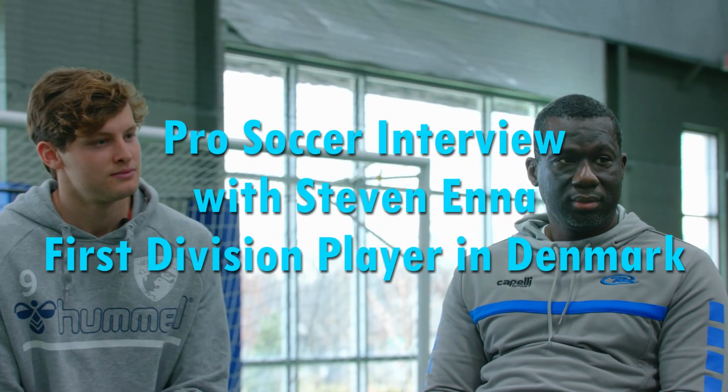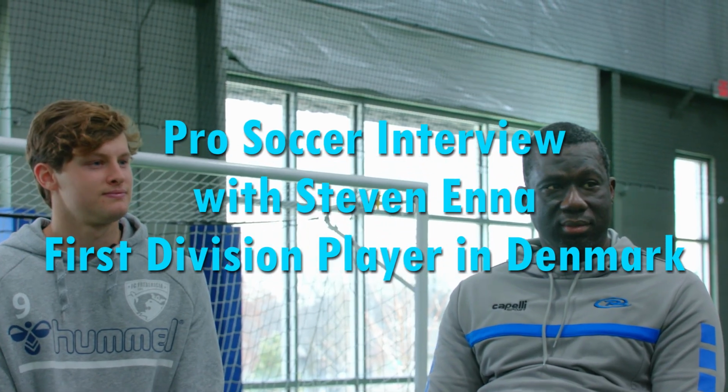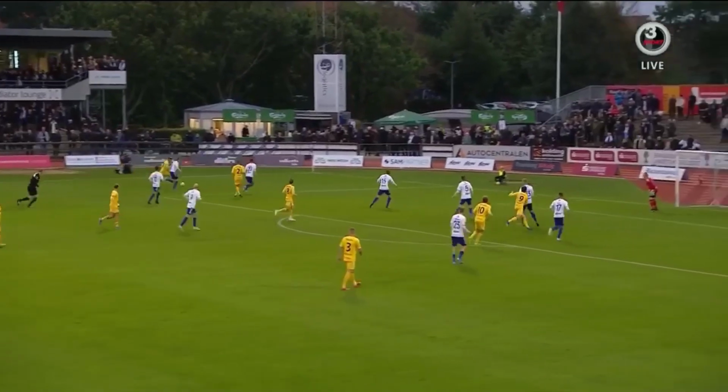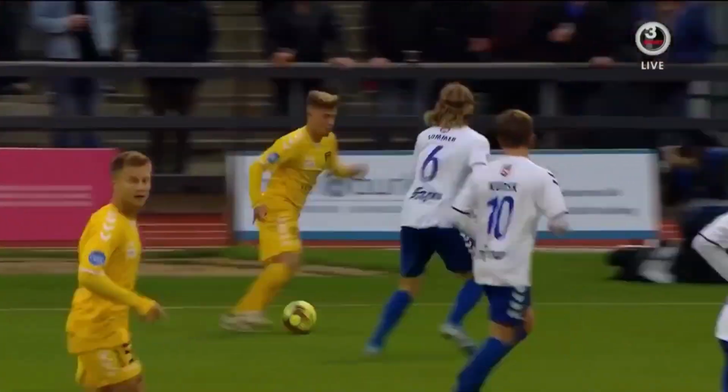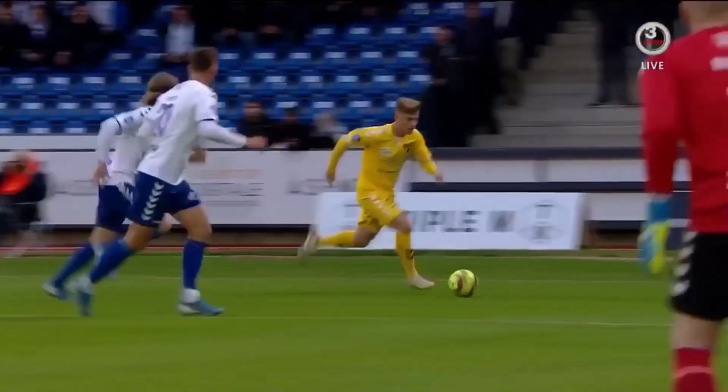We're here with Coach Daouda Kante and Stephen Enna. Stephen had that level of humility, and he also had what you described as that great soccer IQ. How did you see him advancing through the years? I think his willingness to get better, and also he's coachable.